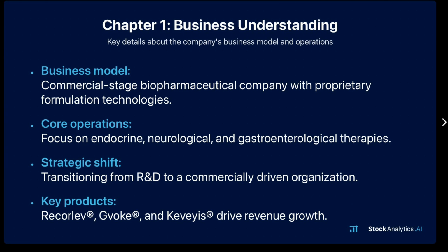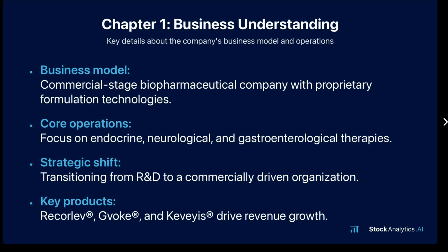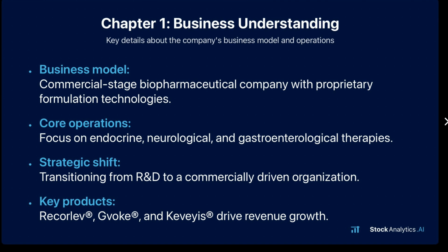Okay, let's unpack this company then. At its core, Xeris is a commercial stage biopharma company. Right. That means they have products actually on the market generating revenue. That's a crucial distinction. Absolutely. But they're built on something kind of unique: these proprietary non-aqueous formulation technology platforms.